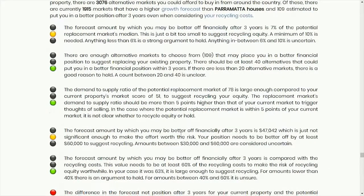You can see that there are a couple of observations where the system considers it unclear what to do. These are the paragraphs with amber traffic lights. The first paragraph, for example, is assessing the property by the degree to which the investor will be better off as a percentage of the replacement property's price. It's only 7% in this case. The system wanted to see a higher figure. It's not bad, but it's not good either, hence the amber traffic light rather than red or green.